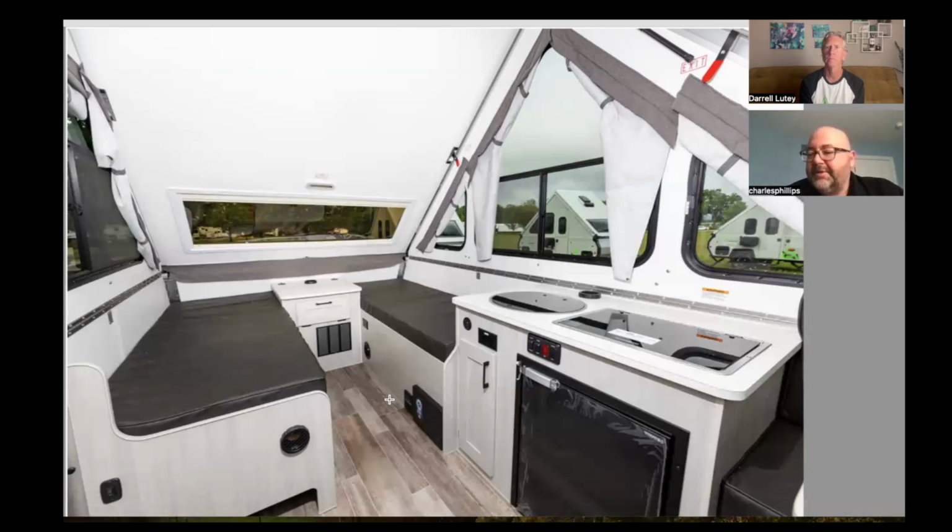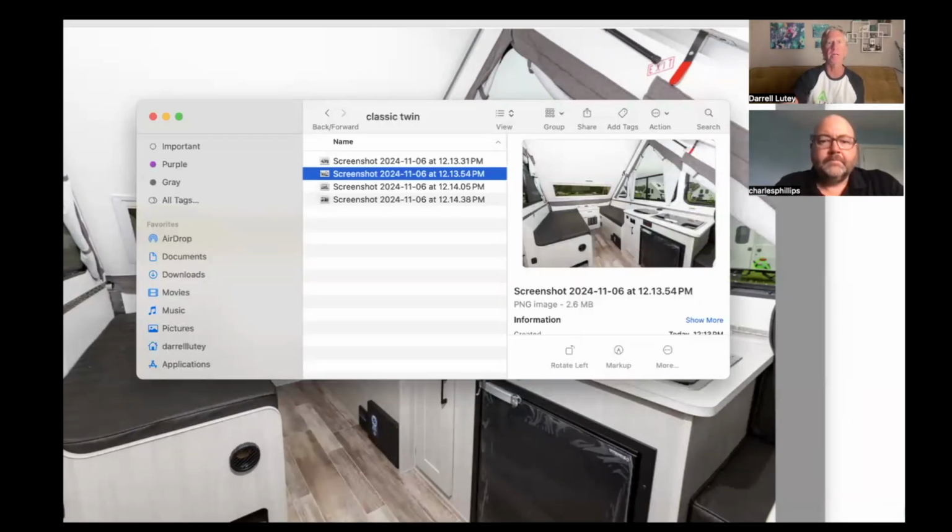But this particular unit is right in the same ballpark as your typical Classic model. Like I said, the only difference with this one would be your front hard dormer is standard versus optional. But when compared to a Classic with dormers, it's basically the same price. So like 35.5 MSRP.